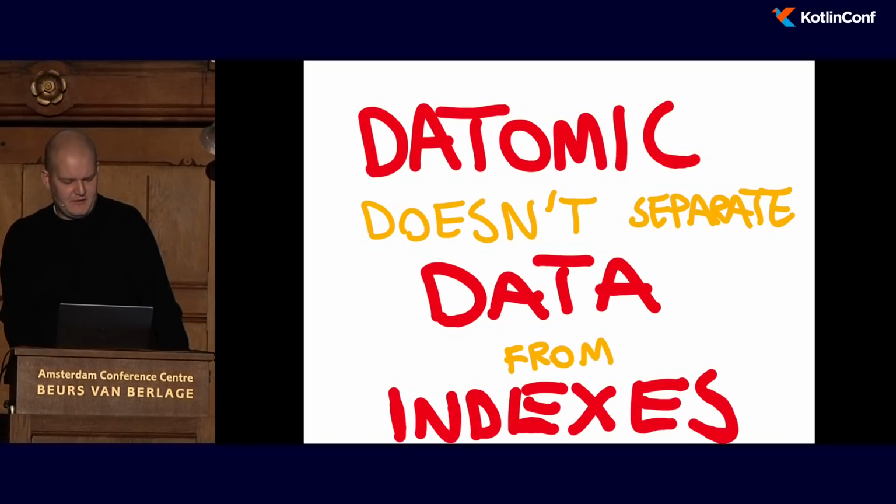Here's another thing that's kind of weird about Datomic. Datomic doesn't separate data from indexes. And I know it's supposed to be indices in English, but I'm not a native English speaker, so I think I can get away with saying indexes, even though we all know it's wrong. When you hear about this, it actually has a real name. It's called a covering index, which means that the data is actually stored in the index, right? Because many indexes aren't covering, in that you use the index to basically find where the row is, and then you have to read the row to get the actual data. But a covering index means that the data is in the index itself.